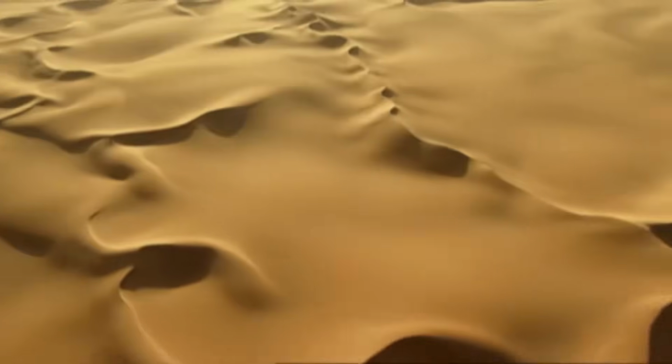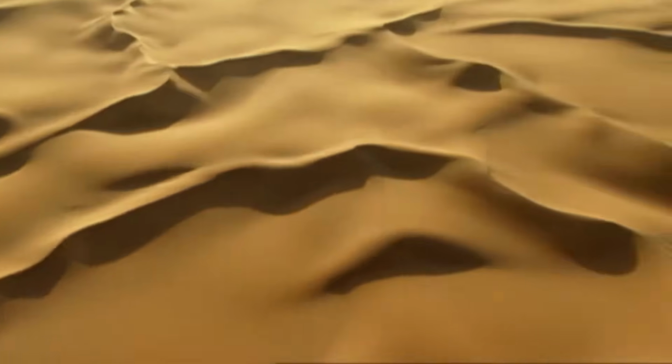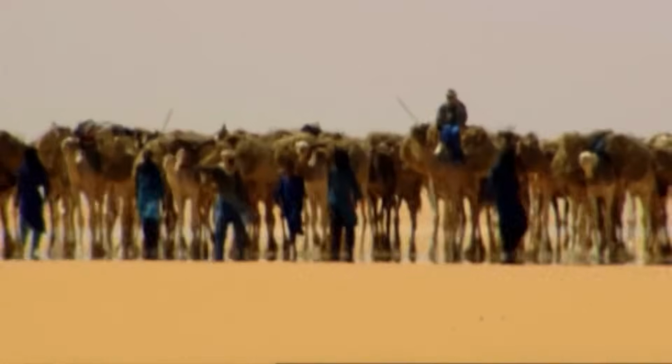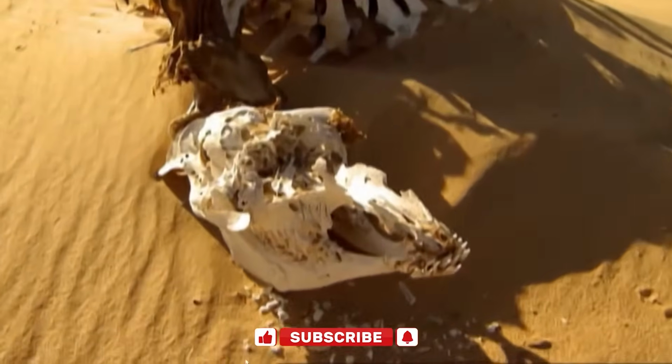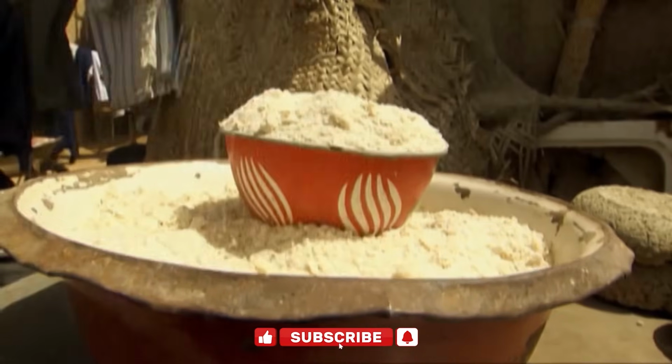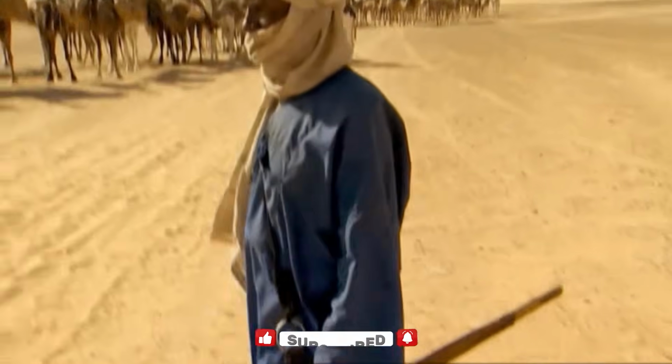The Sahara Desert is one of the harshest places on Earth. With its scorching heat, freezing nights, and relentless dust storms, life here isn't just difficult, it's nearly impossible. Farming, in particular, seems unthinkable. After all, how can crops grow in a place where water is so rare? But something unexpected is happening.